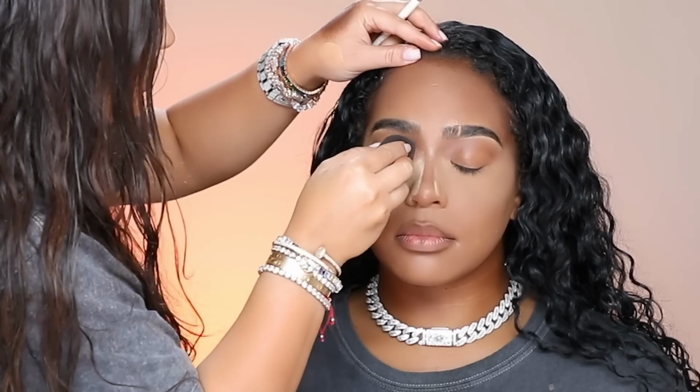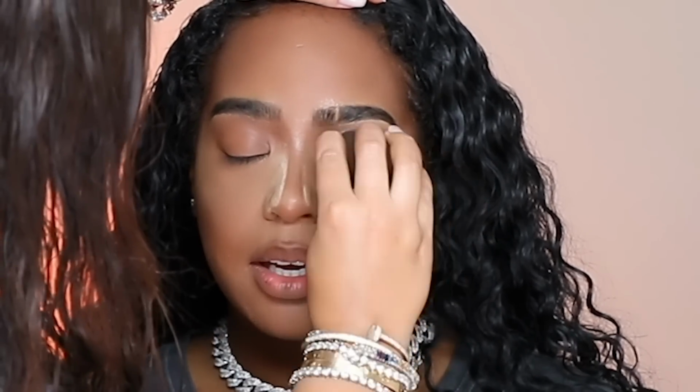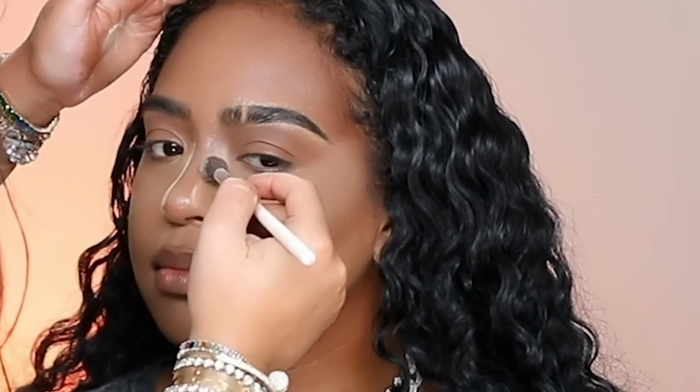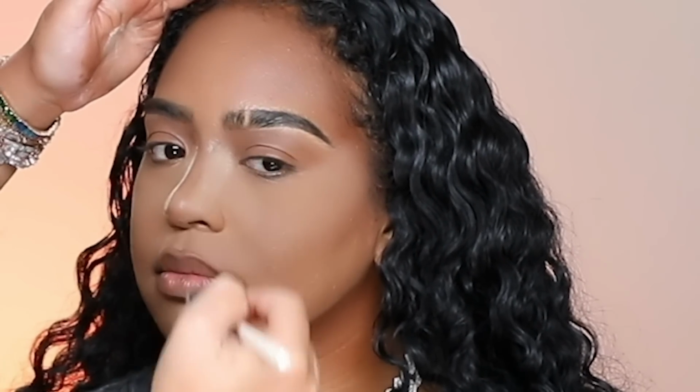So I'm going to take the leftovers on the... She wants to say residue so bad. So bad. And then go over her eye just to make sure that it's there. And then with the brush, I'm still going to go down her nose again just because I really want to make sure she can't breathe later.